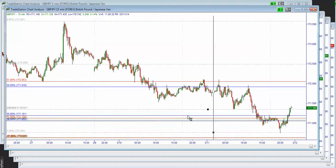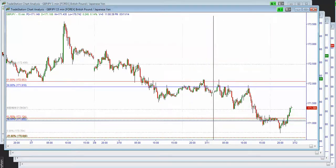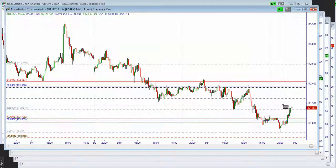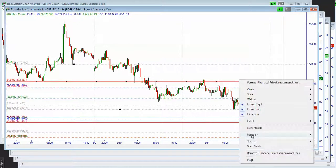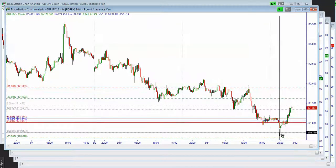So to enter this market, we should consider where the market turns here, then we trace from lows to highs, and we're going to enter that market at the 50% level with a stop below lows here, as usual.